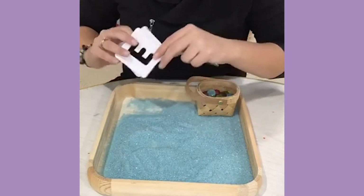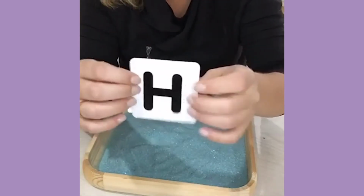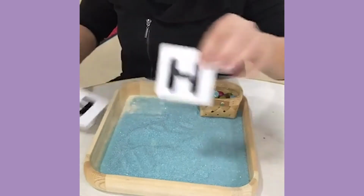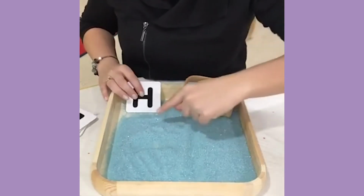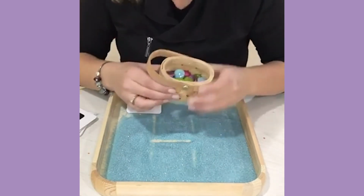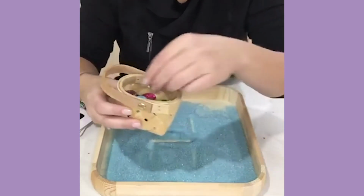Now the letters are going to be backwards because I'm on that selfie cam, but some pieces of cardboard, and I put a letter sticker on them. And so what they do at this center is they choose one of the letters, and then they can, it's going to be backwards for you too, isn't it? Then they can draw the letter in the sand, and as an additional sensory experience, I put a little basket of beads.